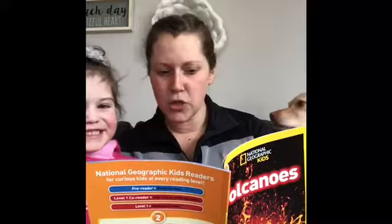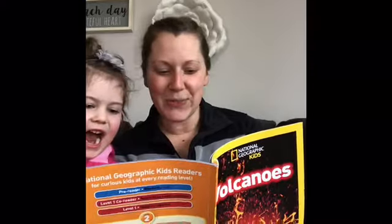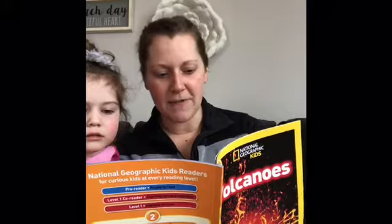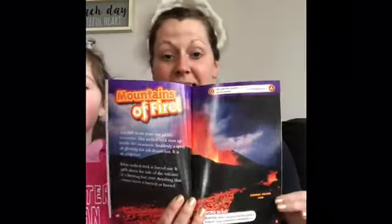Mountains of fire. Ash and steam pour out of the mountain. Hot melted rock rises up inside the mountain. Suddenly, a spray of glowing hot ash shoots out. It is an eruption. More melted rock is forced out. It spills down the side of the volcano in a burning hot river. Anything that cannot move is burned or buried. I don't want that hot lava.